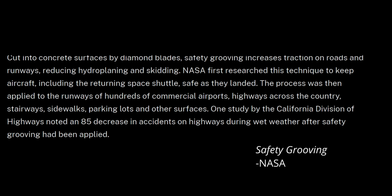The US highways also took NASA's idea and implemented it across some of their highways and concrete bridges. This reduced accidents on slippery highways by about 85%. So, the next time you're driving down the highway or taking a flight, know that those grooves are in the pavement to keep you safe because of an innovative group of NASA engineers.